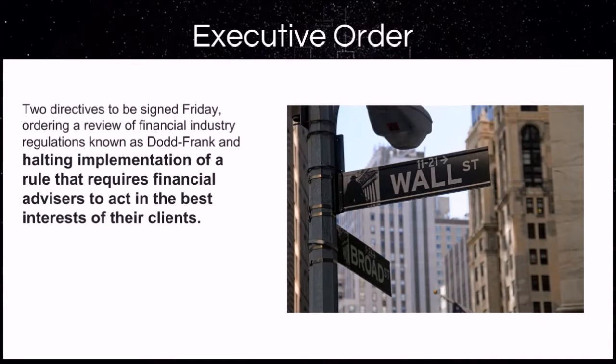What do I mean by the little guy and girl? Well, we just had 2 directives signed halting the implementation of a rule that requires financial advisors to act in the best interests of their client. Let that sink in a little bit. The big wigs on Wall Street can play with your retirement and hard-earned money without your best interests at heart.